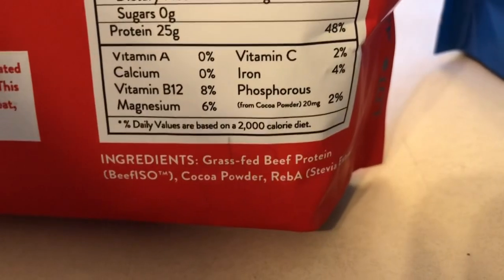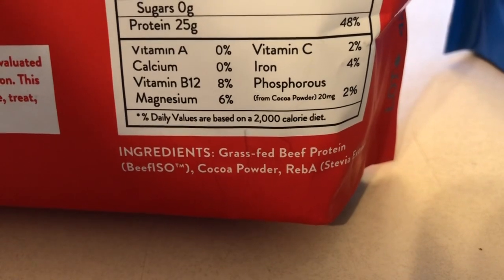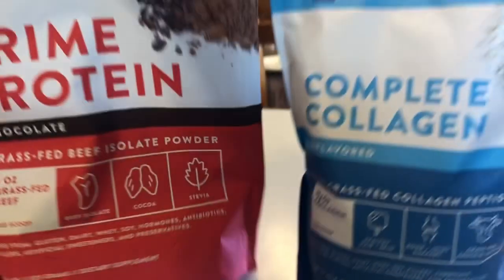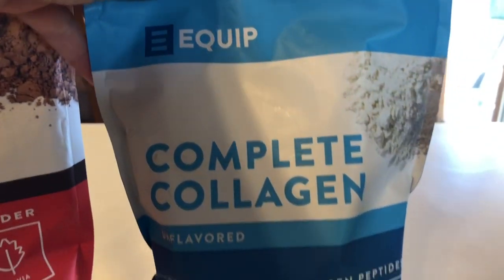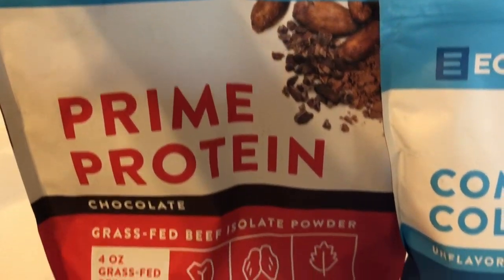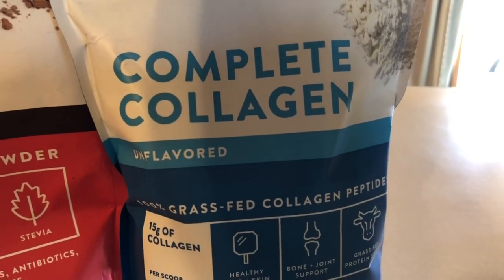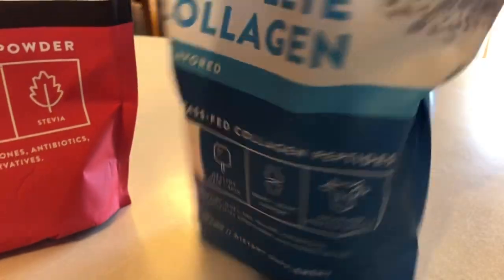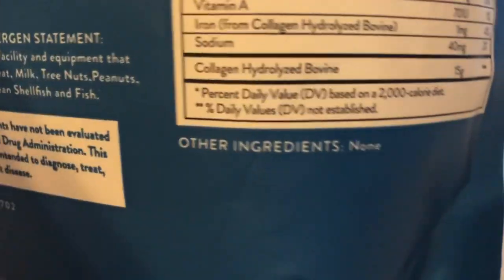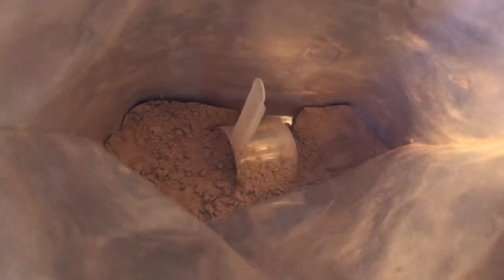That is the ingredients right there. So there's not a laundry list of ingredients like you see in a lot of other protein powders. Same thing with the Equip Complete Collagen. This is the unflavored. Because I'm having the chocolate flavor in the Prime Protein powder, I'm going to have the unflavored in the collagen. Again, same thing. Crazy, crazy clean ingredients.